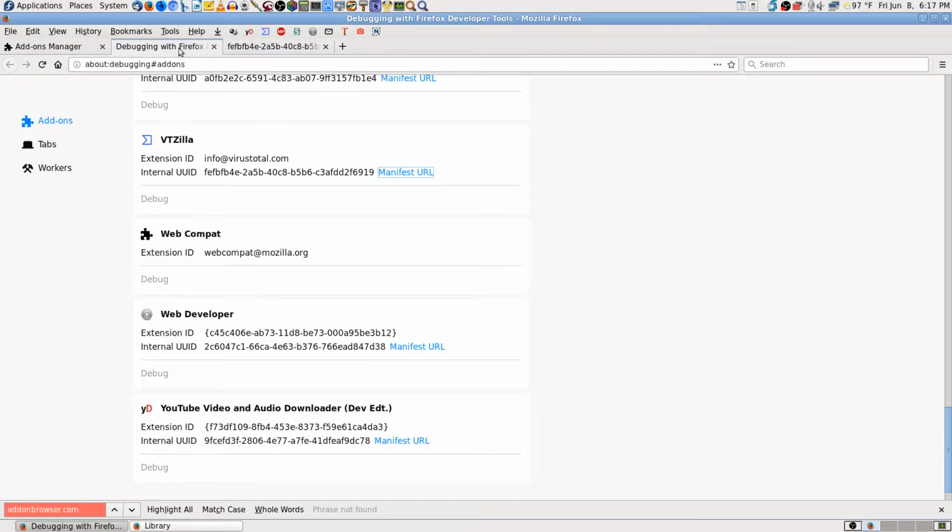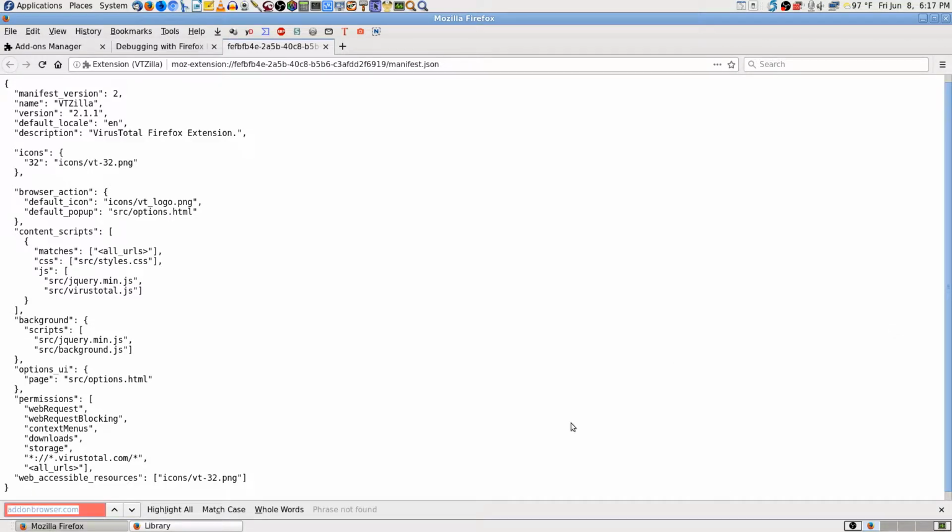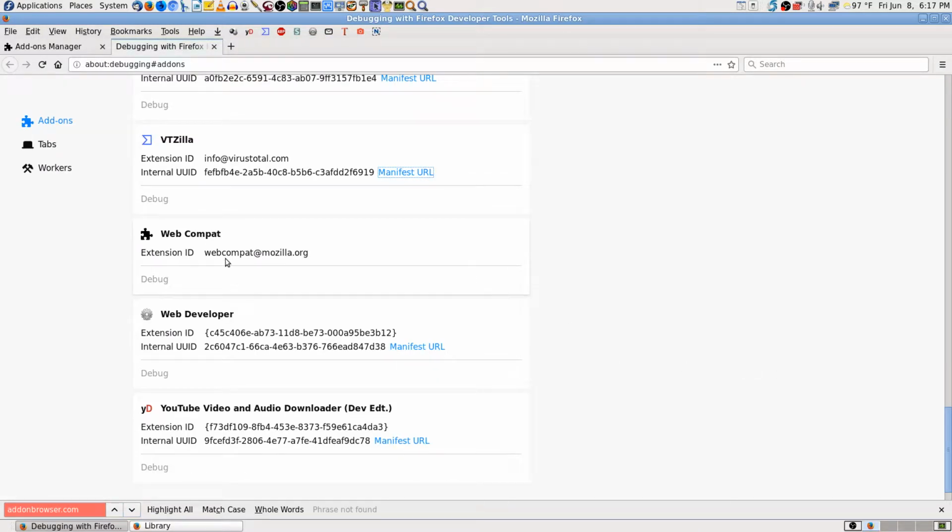VirusTotal and VTZilla. VTZilla is VirusTotal's. See, this other one is faking to be VirusTotal, I guess. I don't think they're part of VirusTotal. See, this one doesn't have any of that in there. I might not have thought of that if I hadn't seen that. I'm going to close it and go to the next one. Let's see, Web Compat. That's another Mozilla. Web Developer, okay.